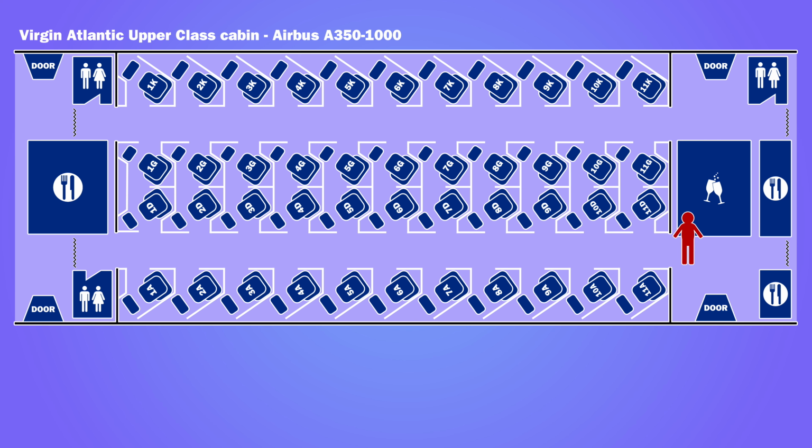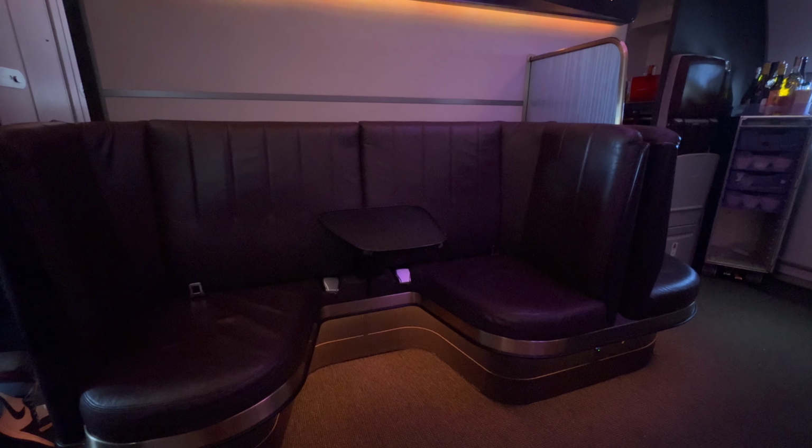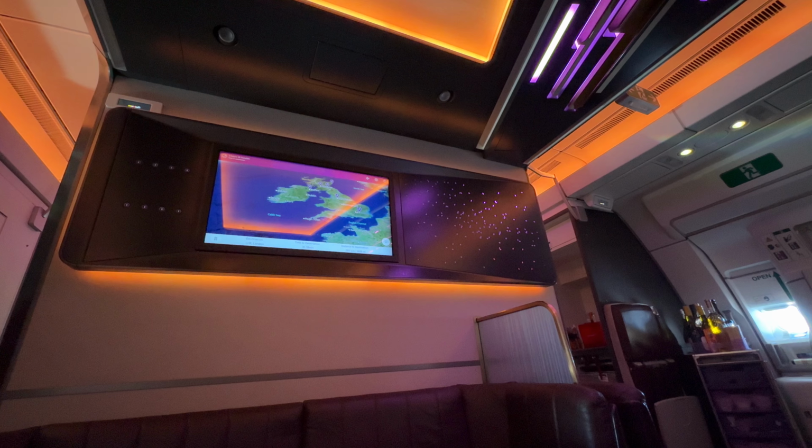At the back of the cabin was the loft, a social space for upper-class passengers to mix. The space wasn't really used on my flight. Fruit and snacks were available.